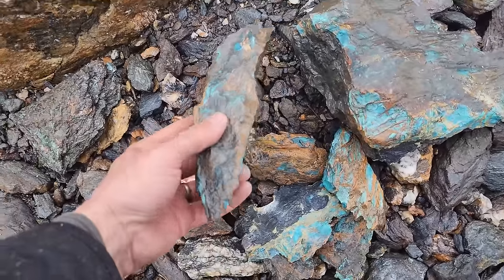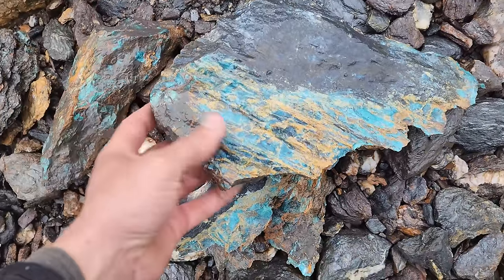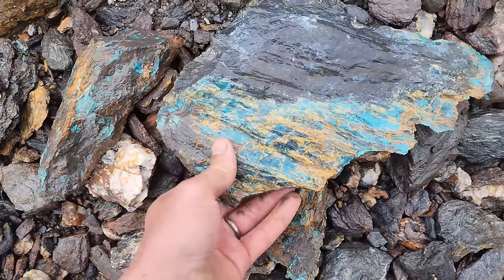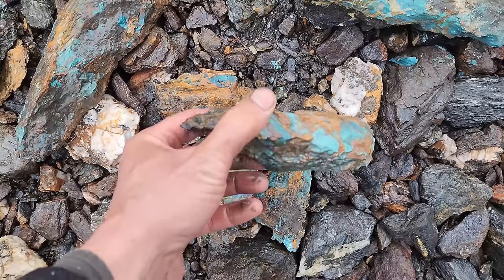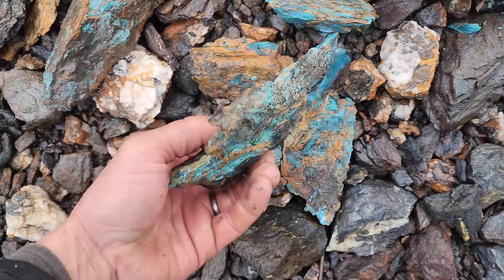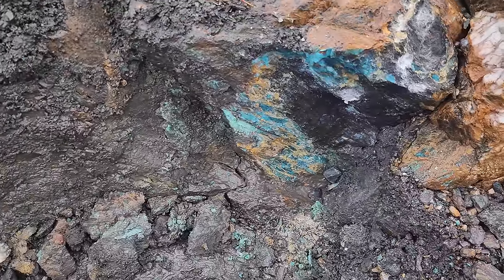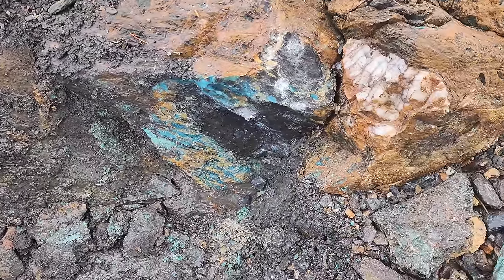Well, look at some of these beauties. I've got some really, really good stuff here. Man, oh man. I cannot wait to get that slab. Look at the color on that. It's just amazing. And it's right there, right in the band, right in the phyllite.